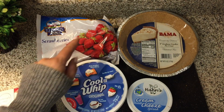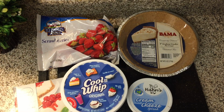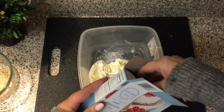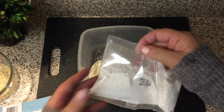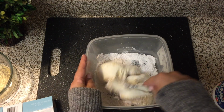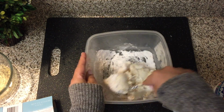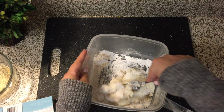And I'm going to use these strawberries, and I'm going to add some sugar and make a nice syrup for that. So we'll get started by, I did mash up the cream cheese a little bit. I had to let it sit out at room temperature for a little while, and it was still fairly stiff. But I did take a fork to it to try to blend in the cheesecake mix.